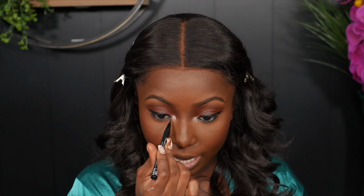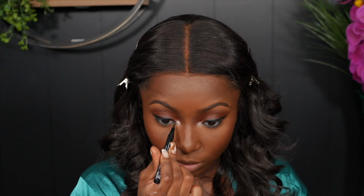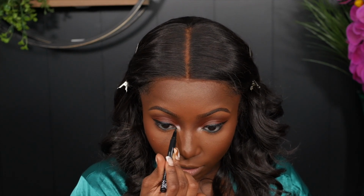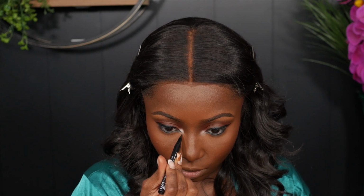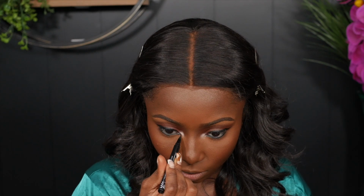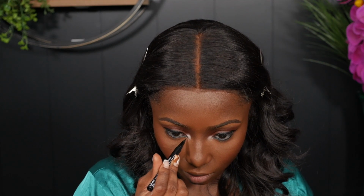So again, you want to make sure you're using this felt tip one. I feel like this is probably the easiest liquid liner to use. I start the bottom first, and I just like to go in a diagonal a little bit. You want to start off slow first. And just light strokes. And then I start at the top and kind of meet it. Boom, just like that.